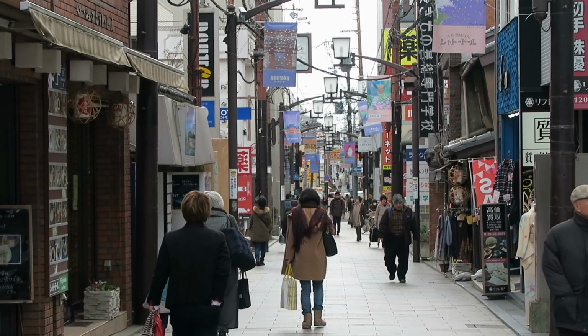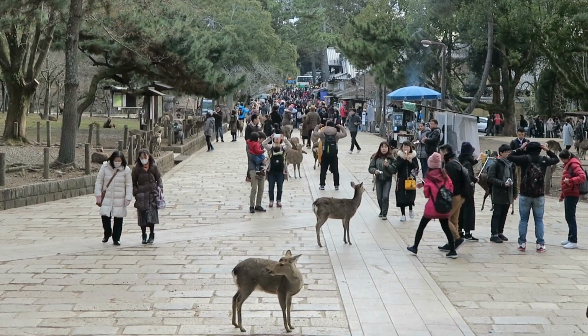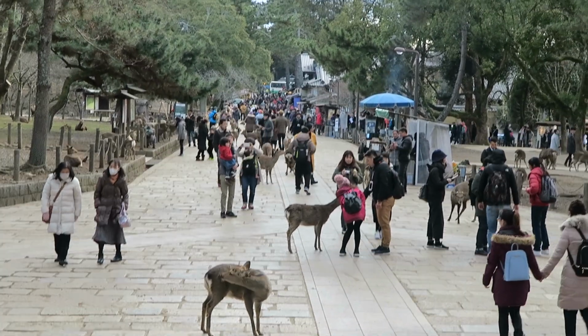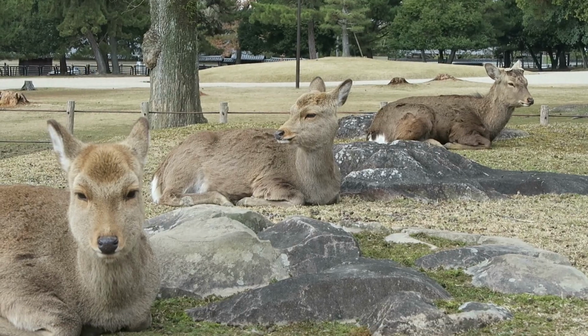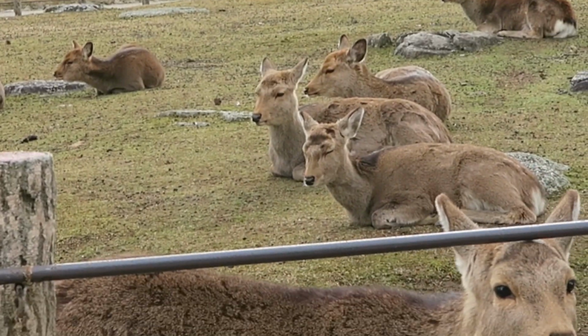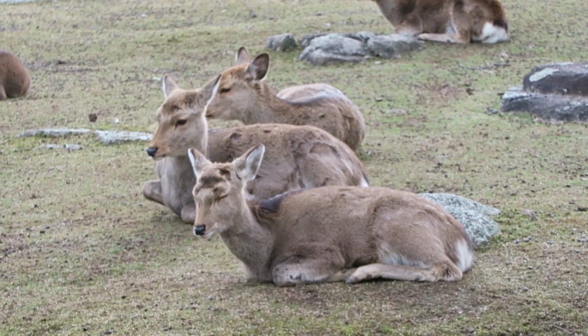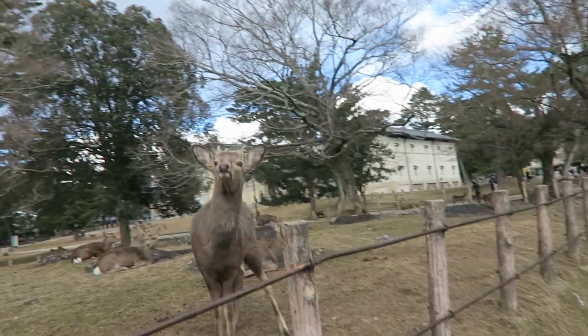Nara was once the capital city of Japan, and as a result it has the largest number of buildings designated as national treasures in Japan. The deer in Nara are also considered sacred. According to folklore, they were ridden by one of the 4 gods of the Kasuga shrine. So sacred in fact that killing one of these deer was once a capital offense punishable by death.